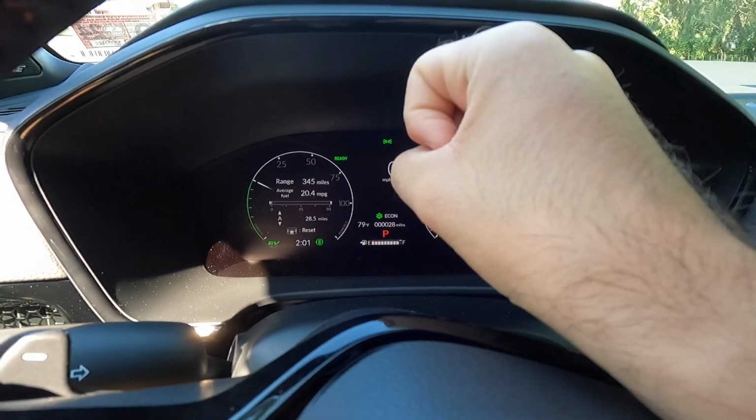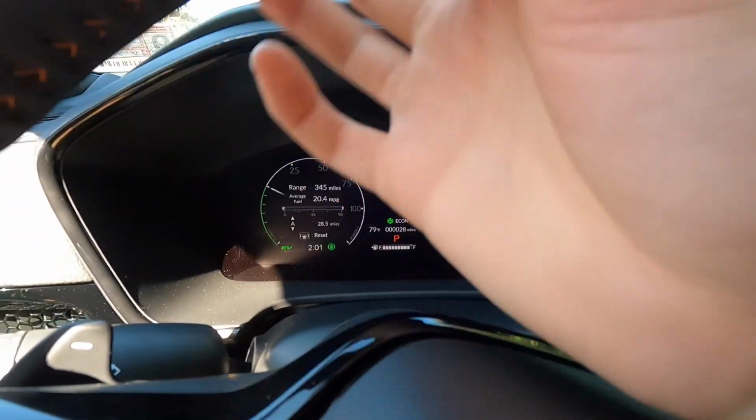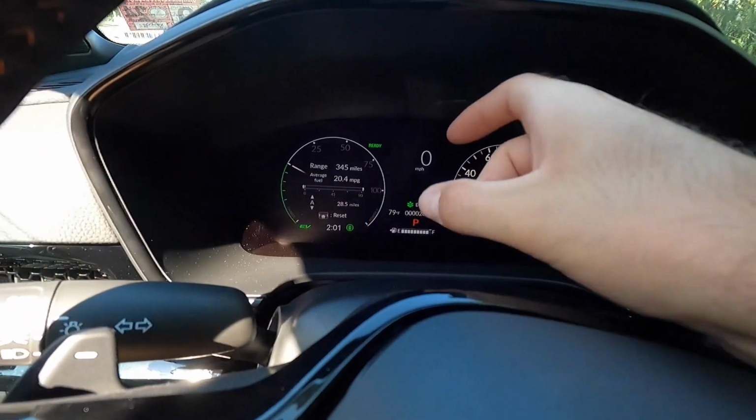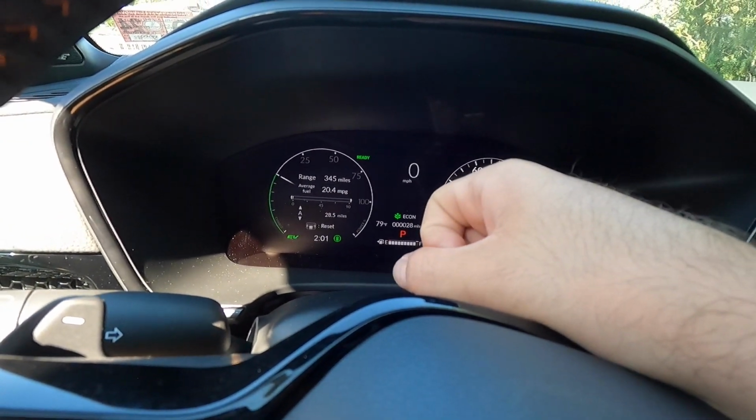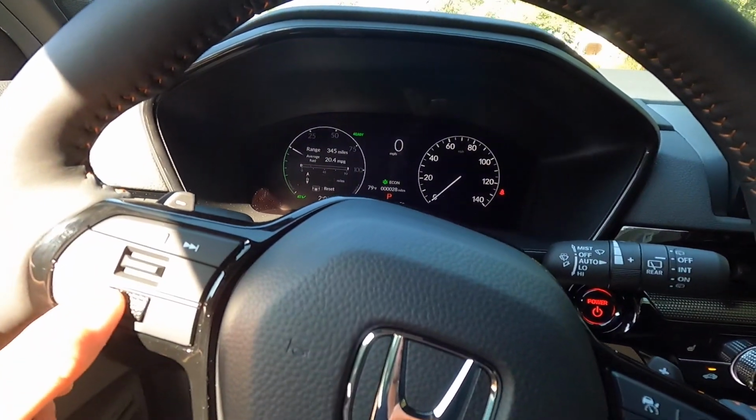Then that is the current time. That lets us know that we're ready to drive. That's letting me know my lights are on. So let me come over here. I'm gonna turn my lights back off, and then you can see that goes away. And then again, this part of the screen, you can basically see whatever you want to.